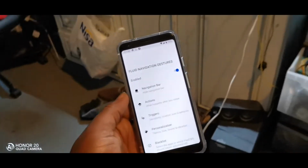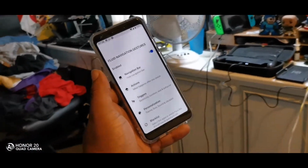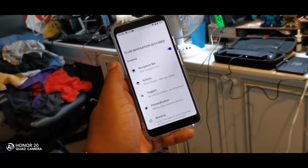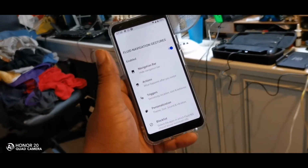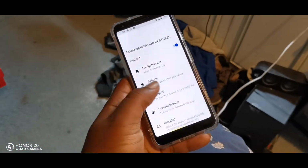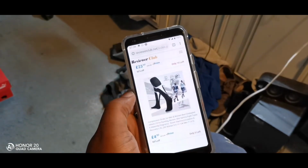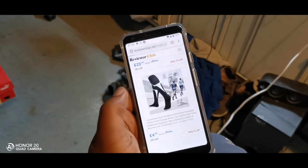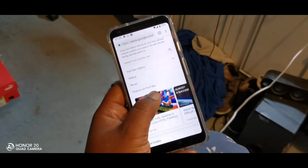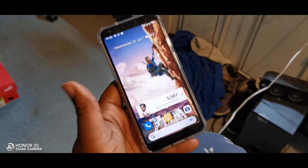Now, the next app I need to bring you guys in with is Fluid Navigation Gestures. If you've already been playing with the Android Q beta, then you already know about the on-screen navigation gestures that they're trying to introduce into the new Android Q. Essentially it's swipe up to go to the home screen. Let me just show you. If you swipe in from the left or the right, you go back a page, it's just the back button kind of thing. If you swipe up and hold, then you get to your multitasking, and that's that basically.